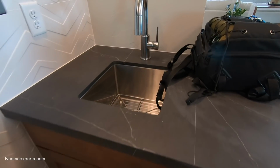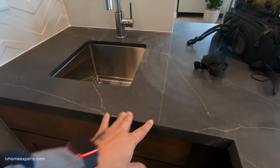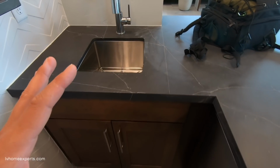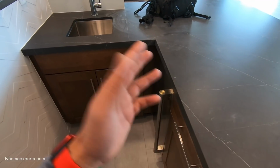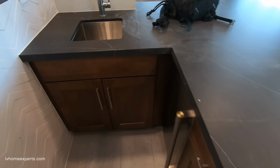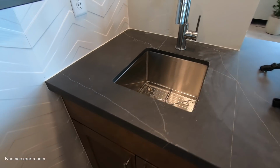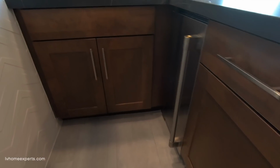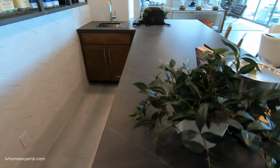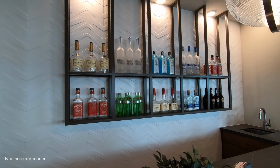Okay. On this one right here, on more of a custom look, I don't like the fact that they cut this here. This is basically just an extra piece. I would have seen if we could have just done one whole piece, but it tells me that the manufacturer for the slab just didn't come out that big, right? Okay, cool.